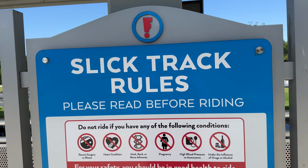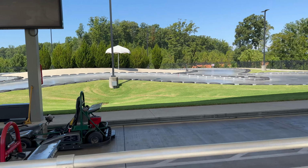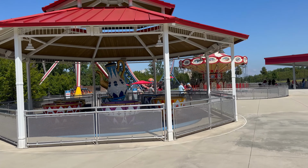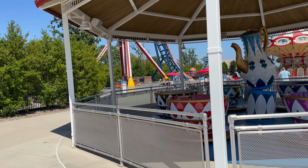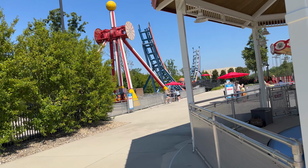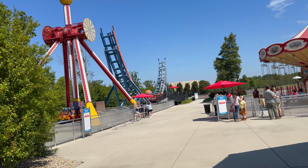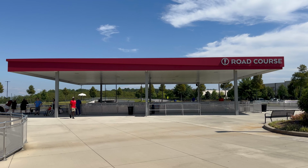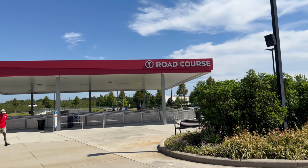The slick track. These are always fun as you go super fast through them. Now we're coming up on the little ride area. They have a couple of little small kid rides and two thrill rides, plus the go-karts. The Discovery is awesome looking. It actually takes you all the way around 360 degrees. And you have the Zamperla Disco over there, which is always a good time. Definitely a cool park. The road course is by far the longest go-kart track here, so I highly recommend that one as well.